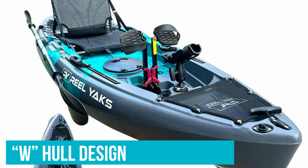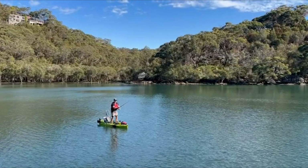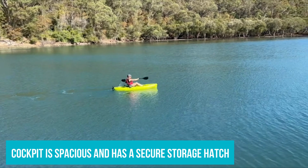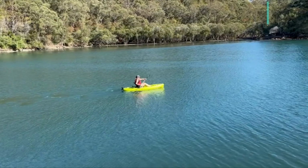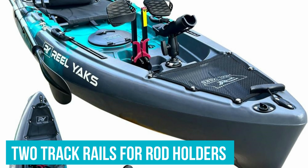The W-hull design means you can confidently stand up to cast your line. Picture yourself standing tall, casting with precision and not worrying about tipping over. Plus, the cockpit is spacious and has a secure storage hatch, keeping your gear safe and dry even if the waters get rough.